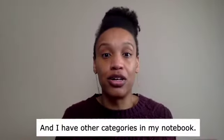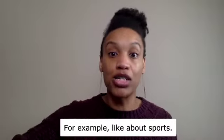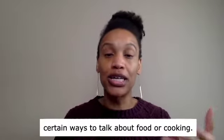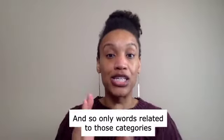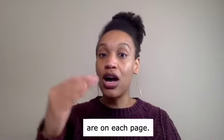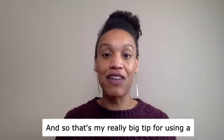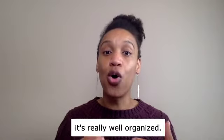And I have other categories in my notebook. For example, about sports, certain expressions, certain ways to talk about food or cooking. I have all of these different categories in my notebook, and so only words related to those categories are on each page. And so that's my really big tip for using a vocabulary notebook. You want to make sure it's really well organized.